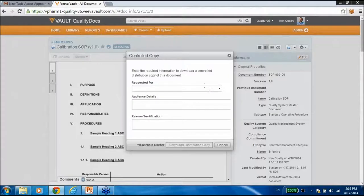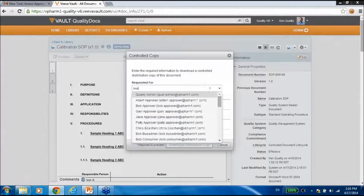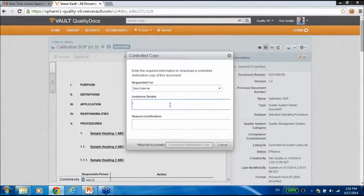And so here, let's imagine that I wanted to send this to an external user, maybe some guy like Bob External. If I said, okay, what are the audience details for this particular person, maybe I say, well, he's a consulting vendor. And, for example, the reason justification is that this is, I don't know, a legally binding procedure. As you can see, we can put in here whatever makes sense.